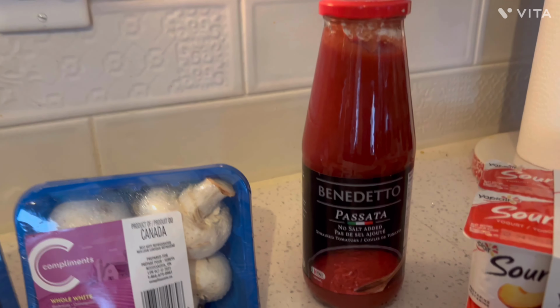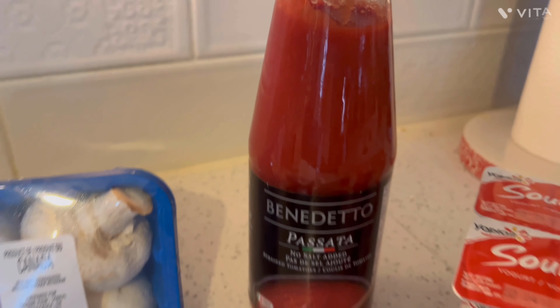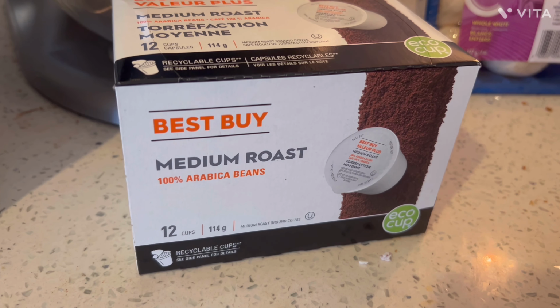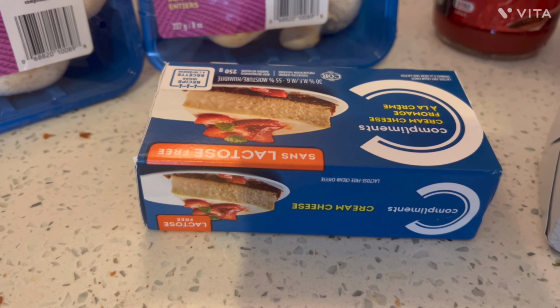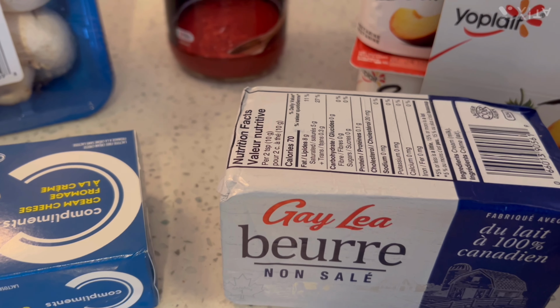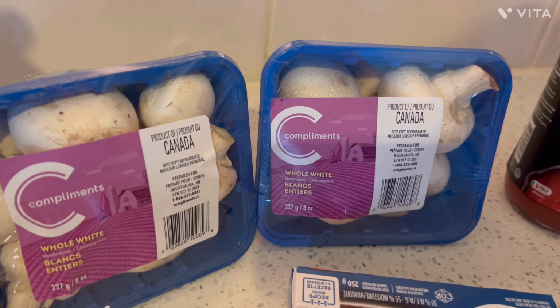Okay, a few more things. So I got this pasta sauce, or marinara, or tomato puree, whatever you want to call it, $2.99. I got Casey another box of these, even though he didn't finish the other ones. I just got them for him because they're still half price at $3. Cream cheese, $2.99. Mushrooms, $1.50 a package. The butter is $5.99.